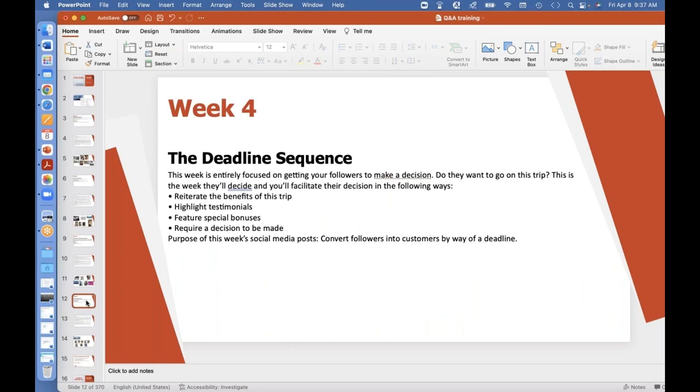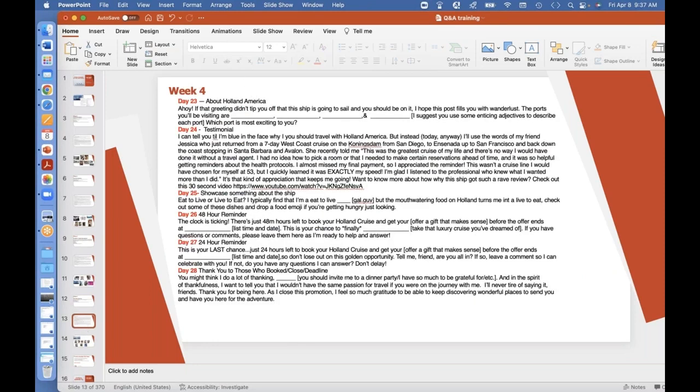All right, last week, let's rush through this. This is the deadline. This is where we create something that they have to join this week. Okay. About Holland America. Ahoy. If that greeting didn't tip you off, this ship is going to sail and you should be on it. I hope this post fills you with wanderlust.